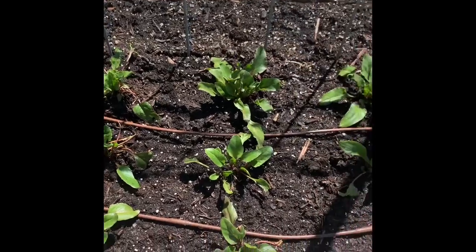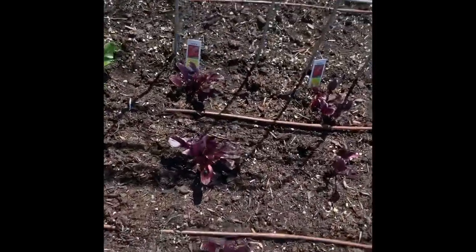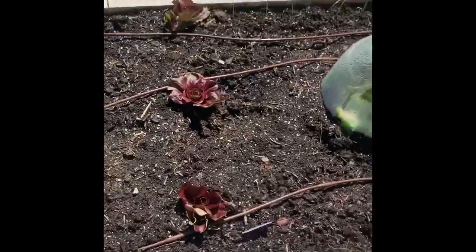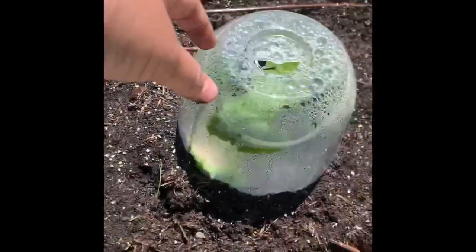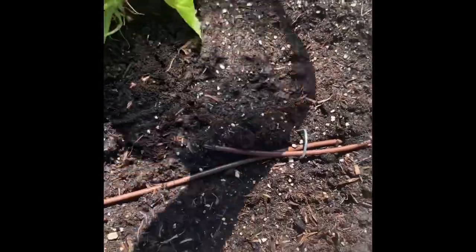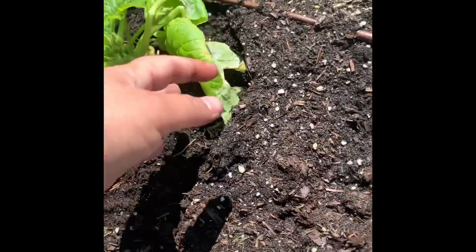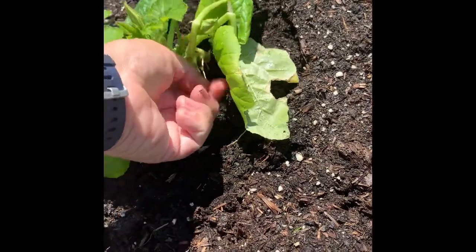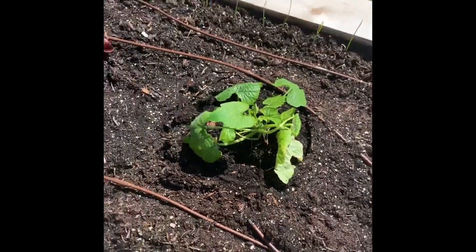I have a bunch of beets here that are looking absolutely beautiful, and another variety of beets. I have 3 radicchio that are looking really good, and I have another zucchini over here. Oh, look how beautiful that is. She's doing great. These were actually flowering inside my house, and I had to pull the flowers off so they would stop.